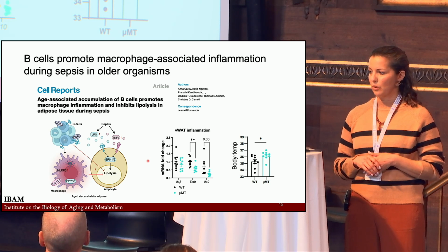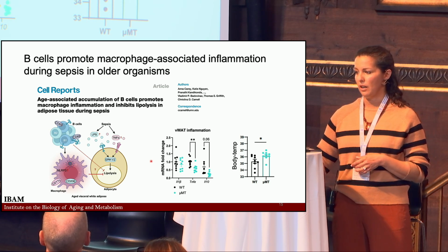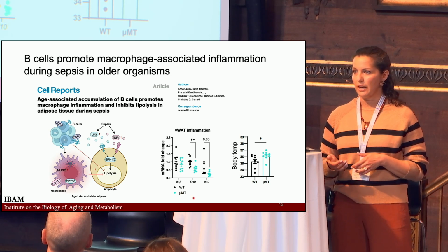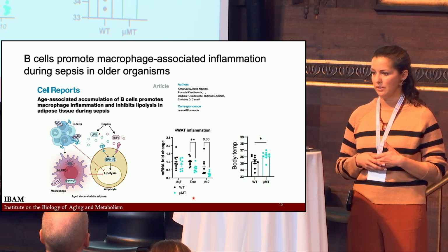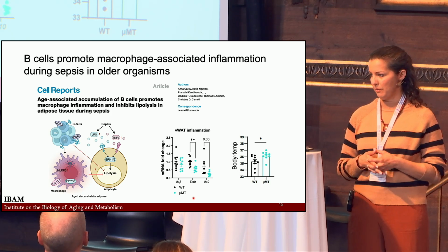In these experiments, we asked how B cells could mediate that change using lifelong deficiency of B cells, so MUMT mice. And we found that lifelong deficiency of the B cells had no impact on lifespan, in parallel to work that was produced from the Weiner lab.